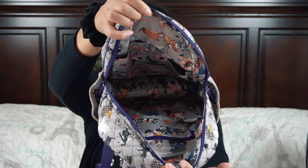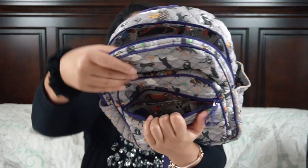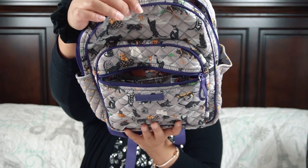And I loved when you open the bag and you get just all these dogs on the inside. I thought that was just so much fun. And even here in this pocket, when you open the bag, you just get puppies. So I thought that was really fun. So yeah, overall, I'm just very, very pleased with this bag.